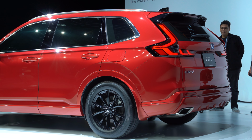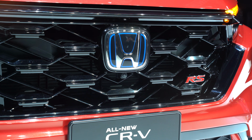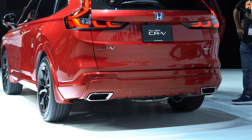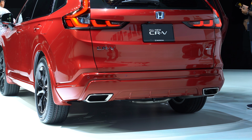The car you see here is the HEV RS, which gets body-colored cladding, an active grille shutter, and gloss black details like the roof rails, door mirrors, and the wheels. One thing of note is that the petrol models get proper twin tailpipes, but the RS has only one exhaust pipe on the driver's side. The one on the passenger side is fake.